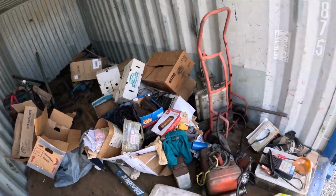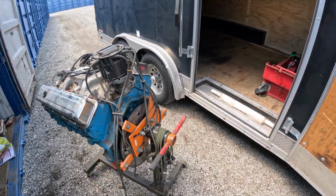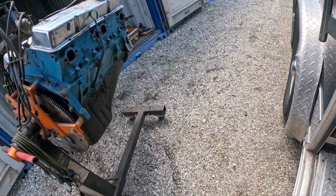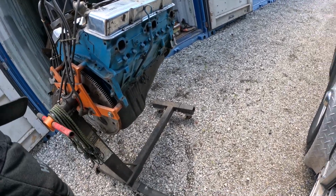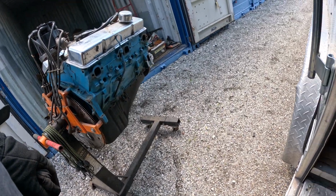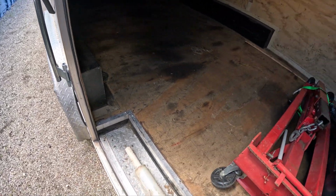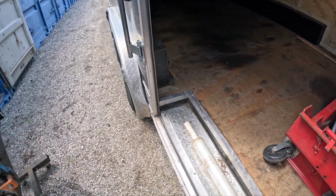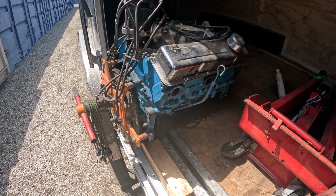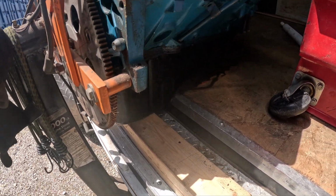All right, well, let's get this thing loaded. My idea is that the floor of my trailer is nearly the same height as the oil pan, so I'm going to try to just get it in there and see how it goes. We'll find out in a moment. Let's not land on me. Oh boy. Not so sure I could have gotten much luckier than that. Still a little bit lower.